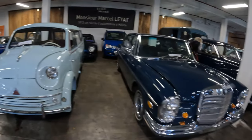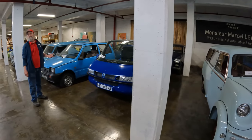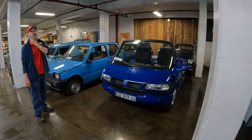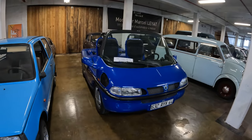It's an amphibious car. Well, it used to be amphibious before it sank. They took this out to take some museum members out in it.